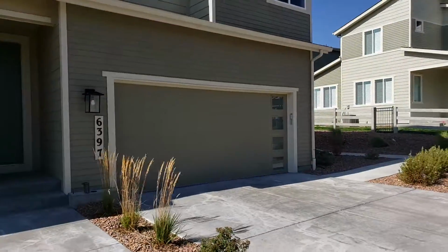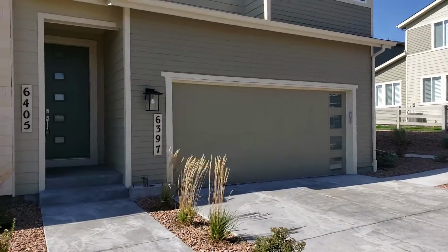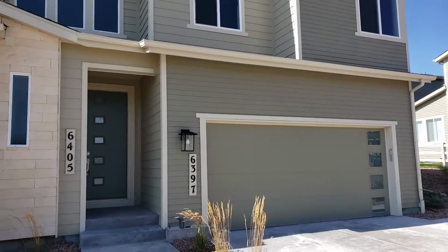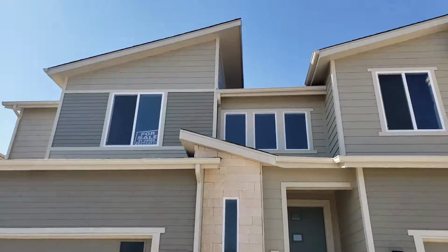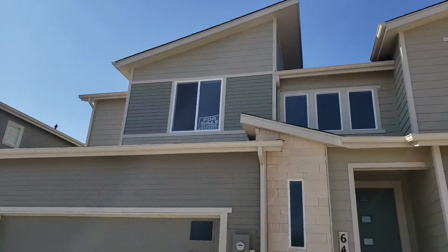You can see this is the garage for the other unit. And so some of the shared wall is a garage, and I think part of it's a little bit of a kitchen. So there's not much shared wall. As you can see up there, the way they're set up, they don't share a lot of walls.